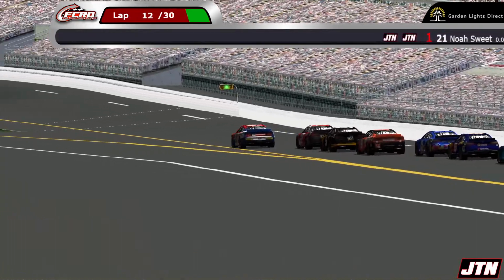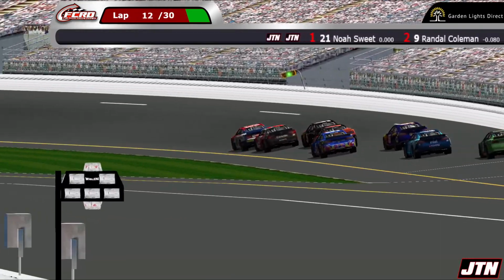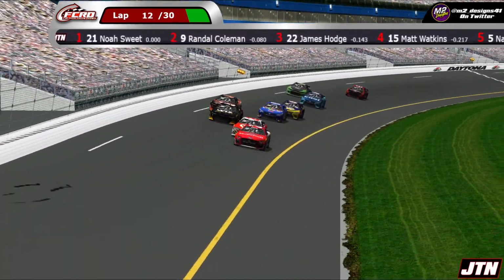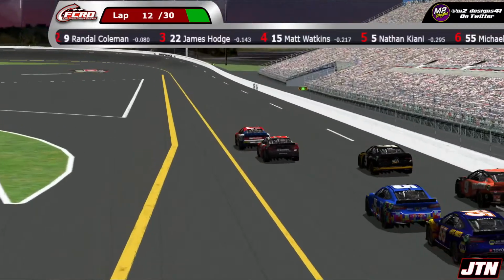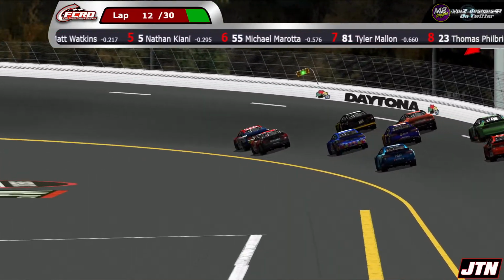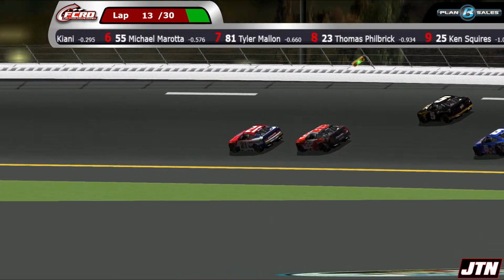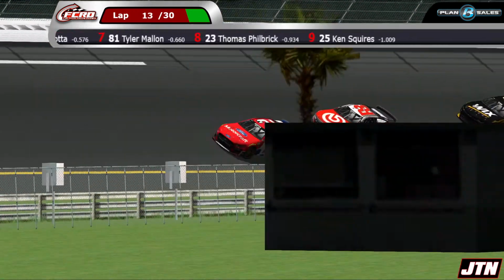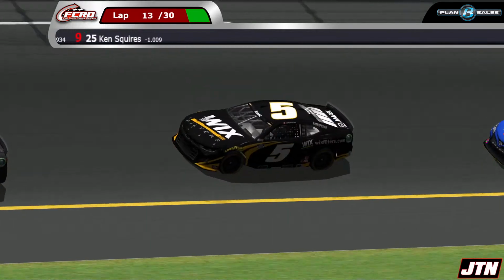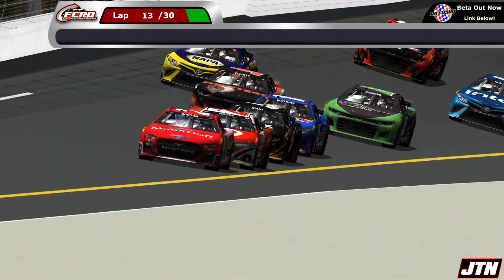Don't really give those guys enough time to set up that run. Just kind of keep taking away the line that would be the most preferable to them. Really good heads-up driving by the 21 and also by the 81 for doing that earlier. But right now, everyone's starting to kind of splinter out. 21, 22 on the bottom by themselves, with the 5 and Nathan Kiani's kind of looking all over the place, trying to see if he can find some way to get around these guys.